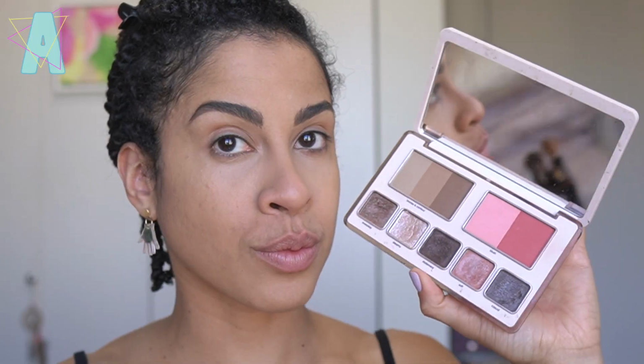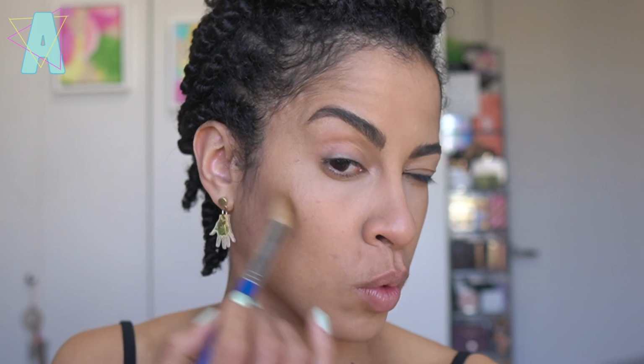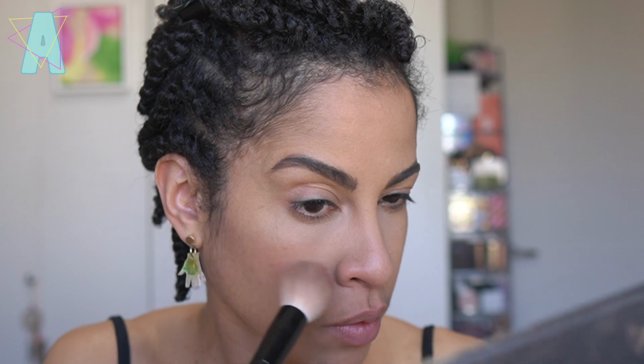And hopping into Natasha Denona's Hyper Natural Face Palette, use my small Tonsido brush with the contour bronzer shades just to help build this cheek look with a little bit of structure there. And then I followed up with Mother's Color Bomb Stick. We haven't seen this in a while, and we saw that she added 4 more shades to the lineup.